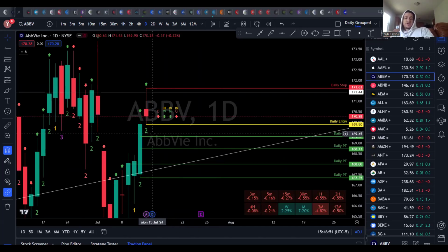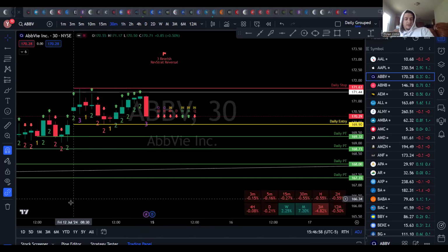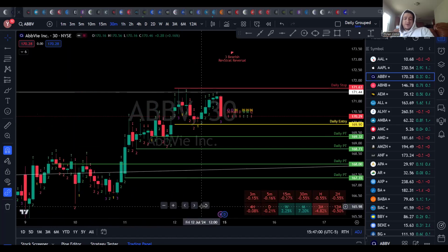And if we do break through, we have a nice big green candle here to find some price targets in.